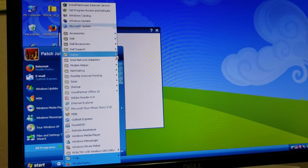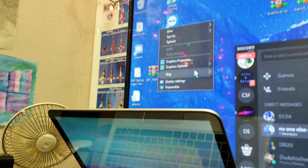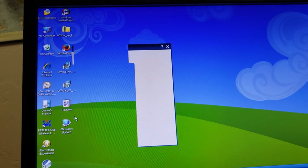Okay, now I see why I never use RS5. Why? Look. I'm gonna try that. Yeah, that happened to me.